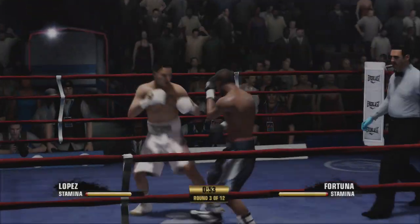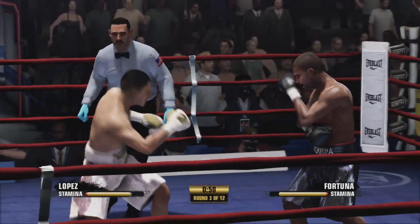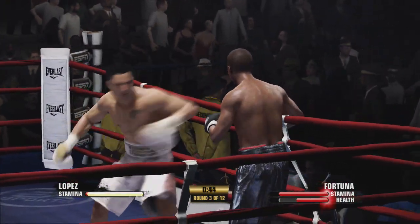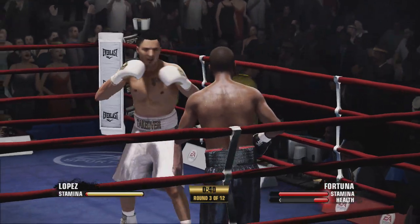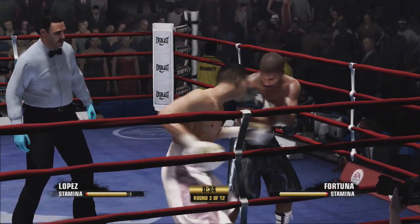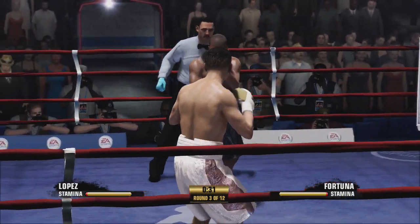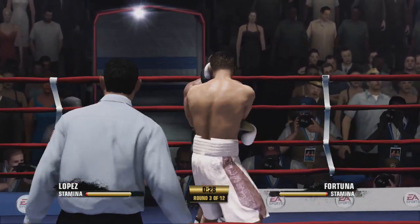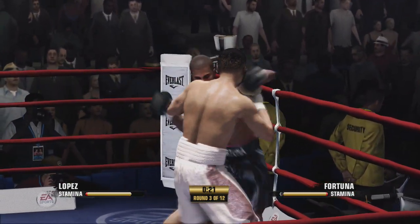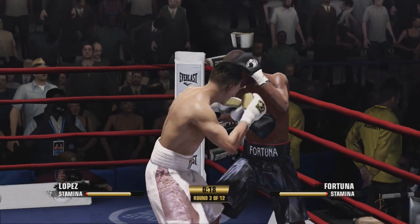Down he goes, now up he gets. And if he wants to stay up, he's going to have to grab on, kill a little time. And oh, what a good, strong uppercut by the Mongoose. You see how he does that right there? How he just pushes away. Flush shot, the left hand came in.